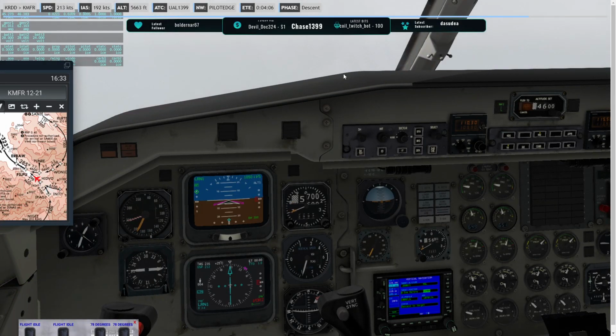Southwest 72, left turn Alpha 6, contact ground.